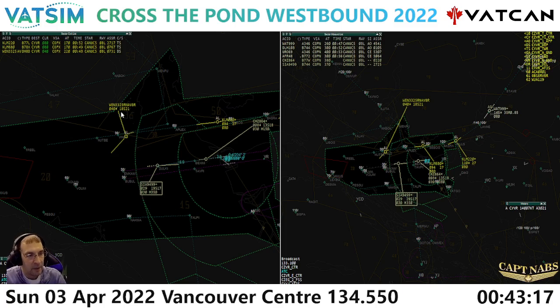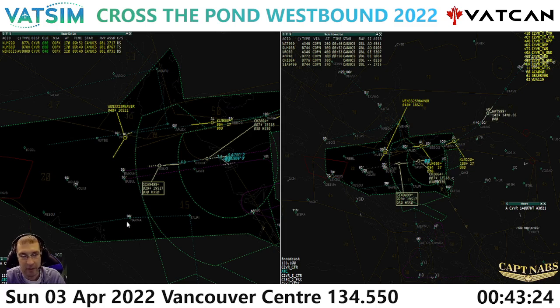And Encore 3325, make it speed 210 knots or less now, please. 210 or less, Encore 3325. So he can start configuring because he's got to be 200 to get the flaps out.